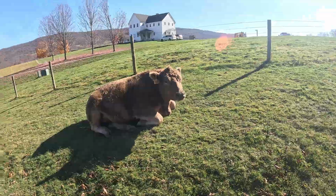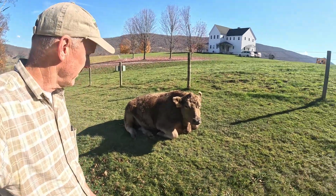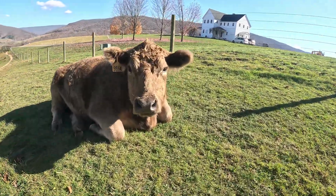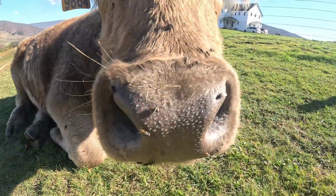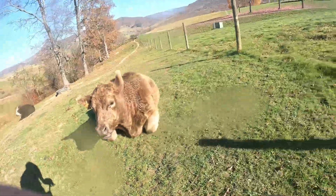What you doing, monster? Neko is Mr. and Miss Ward's pet steer. We keep him on our farm because they don't have any cows over there for him to hang out with. Right, Neko? Come here, you want to do a big kiss? Kiss the camera. Mwah. I got you, didn't I? See ya.